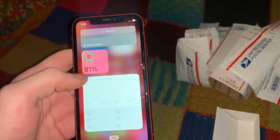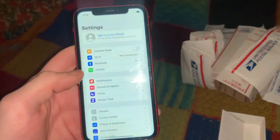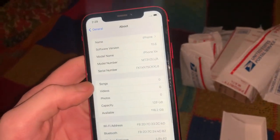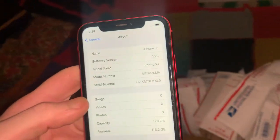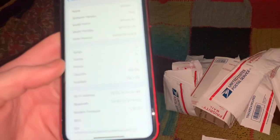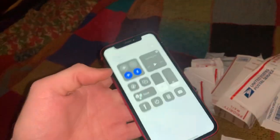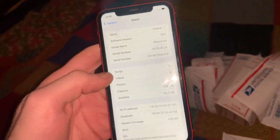No content available. 81% battery. Let's check settings. General. About. Go figure, it's iOS 15.6, but whatever. At least it's not iOS 16. iPhone, 128GB, available 116. I don't care if y'all see all this, I don't care. Wi-Fi address, that's not even mine, this thing's not on the internet. I just turned it on, so that must be whoever had it before me. The guy I bought it from.